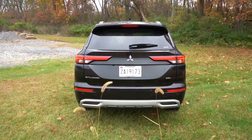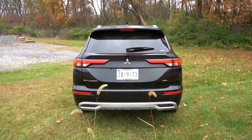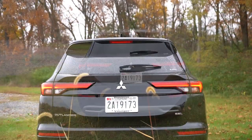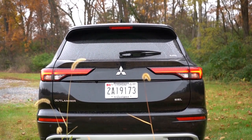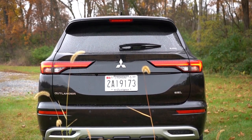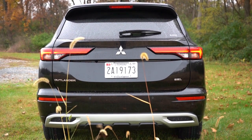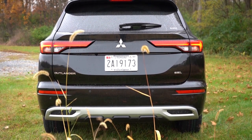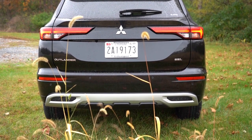All right, so starting all the way to the top up there, gloss black shark fin antenna. Just below that, rear spoiler with an integrated brake light. Just below that, rear window wiper, of course. You do have the SAWC badging found on the rear glass there. That is that all-wheel control system if you were to go with the all-wheel control variant as opposed to the front-wheel drive, of course. LED taillights actually do come standard on every single trim level across the board, so I'm a big fan of that as well.